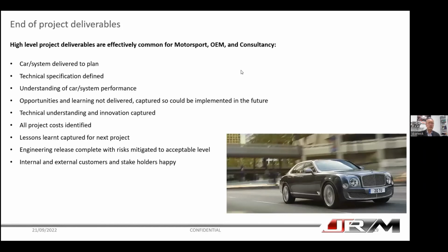What do we need to deliver? And this is really a summary. So obviously we have to deliver to the plan that we've written. We have to deliver the system or the car. We have to deliver the technical specification. From that, we need to have had an understanding of what we've delivered technically. If it's a consultancy, an OEM, they want to know that regarding report outs.